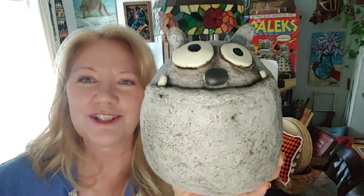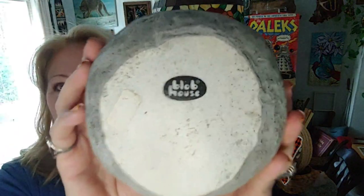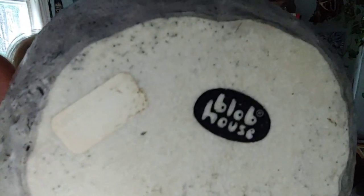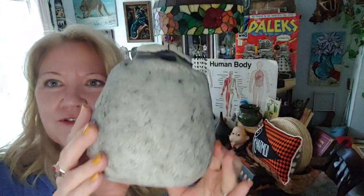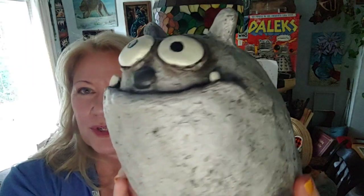I also found this little guy. And this is from Blob House. And there's a little tag here. It's hard to read. I don't even know if you'll be able to read it. But he sold for $25 when he was new. I did look these up on eBay, and they're listed around the $15 to $20 mark. But I didn't find any characters. I found a lot of succulent planters. So I don't know how much the character ones go for. I've got to research a little bit more.